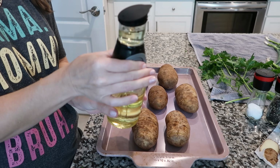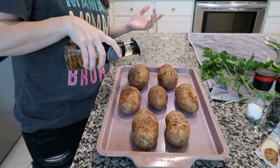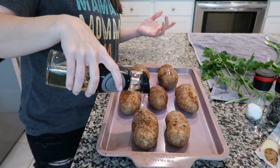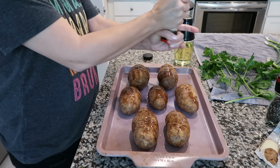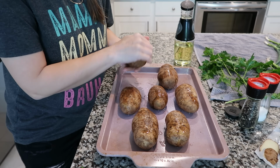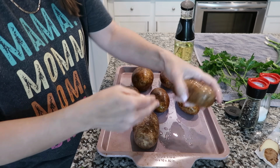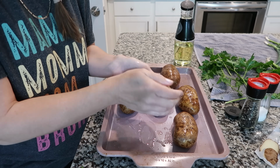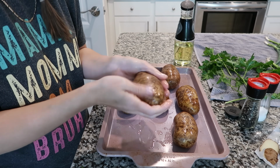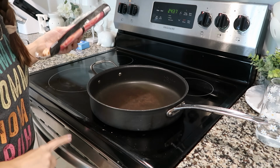Now she says take oil, she doesn't specify, so I'm just assuming vegetable oil. Put it all over each potato. Salt, pepper. Now you're going to massage all this into each potato. Last one, and these go in a 450-degree oven for 30 minutes, and then I'll show you the next step. Gotta wash my hands too. Potatoes are in for a little while.